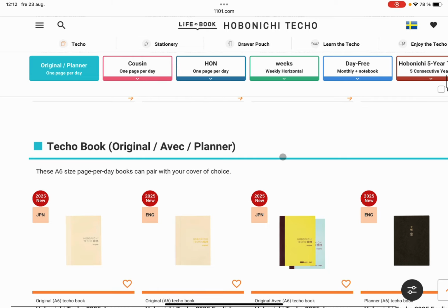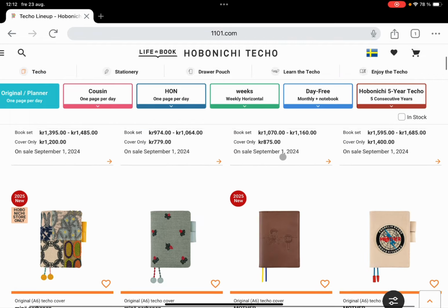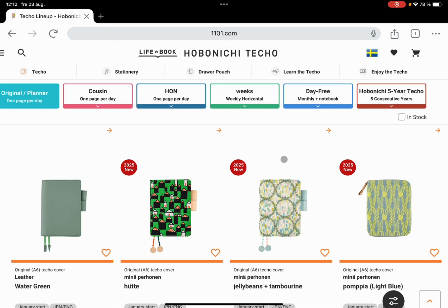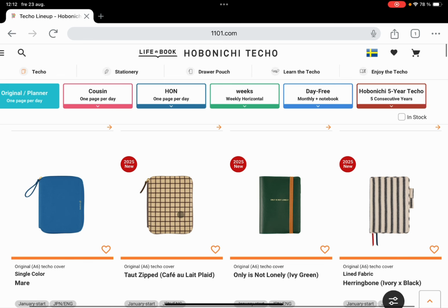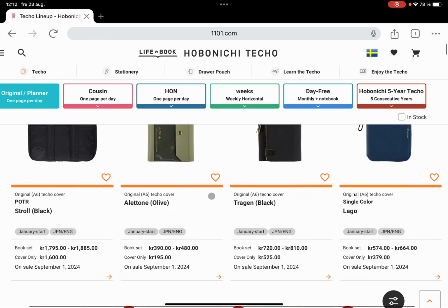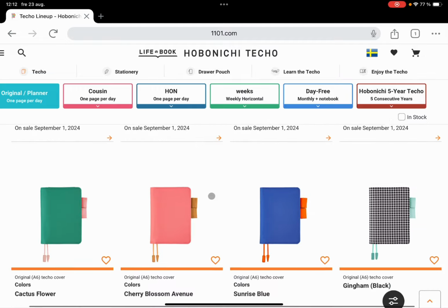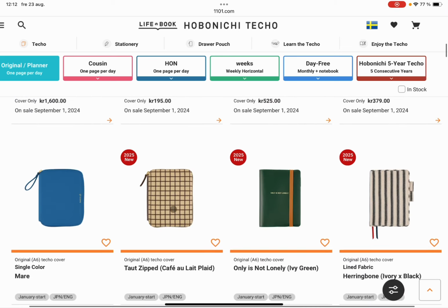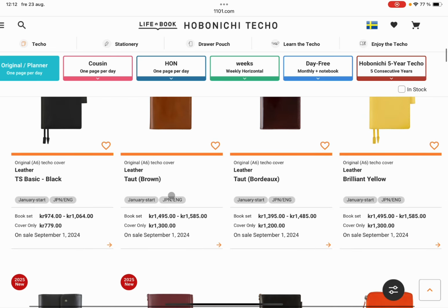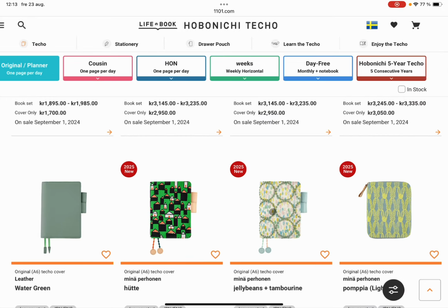Okay, so if I would just say real quick which of these are my favorites, for the A6 I would say, well, I've got a favorite already. I liked this one, Totsipped Kaffeole. That would probably be my favorite. But also the Liberty Fabrics. And maybe this also. But this one, yes. And the Brilliant Yellow. And the Jelly Beans and Tambourine. There you go.